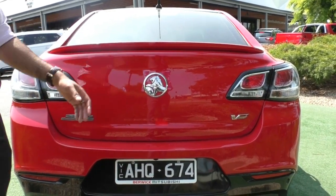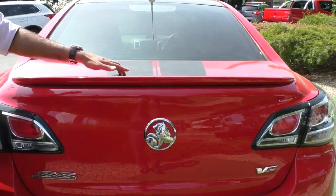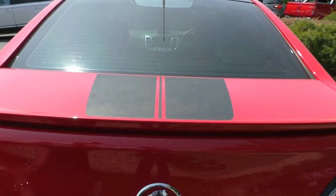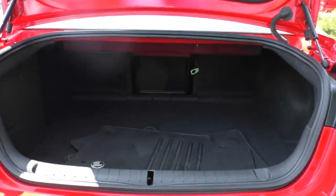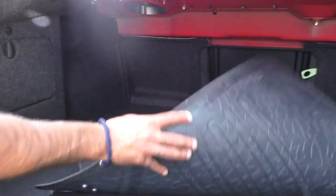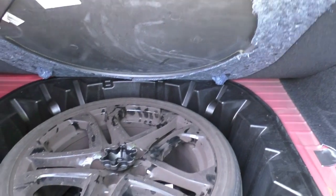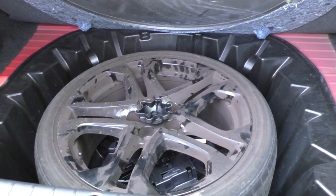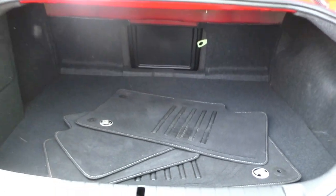You've got your SS badging, VE badging, and on top of the boot the black track stripes do continue on the back there. I'll pop this open for you quickly and show you inside the back. So the Commodores do have a massive boot space, so very good for storing anything in the back. You've got your genuine Holden mat in here, and when we lift that up you have got a full-size spare. I do apologize, it is a little bit dusty, but no wear at all on that wheel.